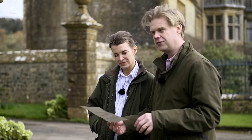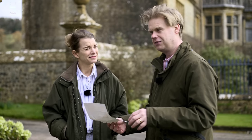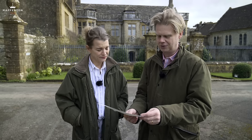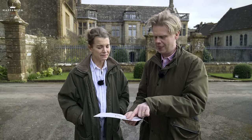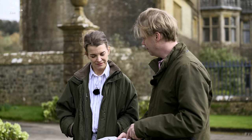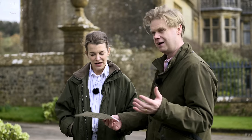And I don't know if you've seen the state of the Mapperton estate office, but it's small. It's quite a state. And it is cramped, and people need more space and more light. And that would also give us a meeting room. Imagine having a meeting room here. Wow. Somewhere we could actually have meetings.